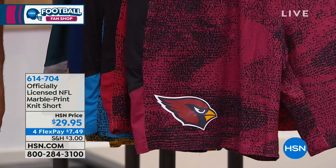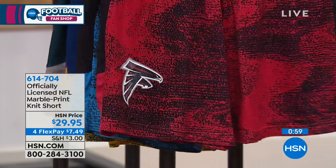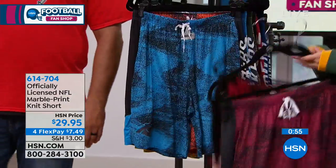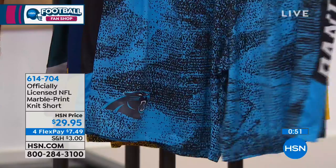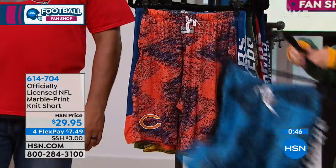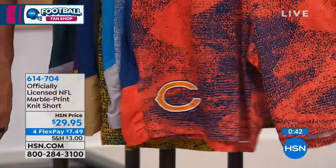This is the Cardinals. We have 20 left in the Cardinals. So just to keep you posted there, here's the Falcons for you. 70 left in the Falcons, okay. Let's keep moving. Here's the Panthers. 60 left in the Panthers if you want to pick that up. So you have all sizes available for that one. And again, big, real drawstring here, so there's plenty of give up to double XL.